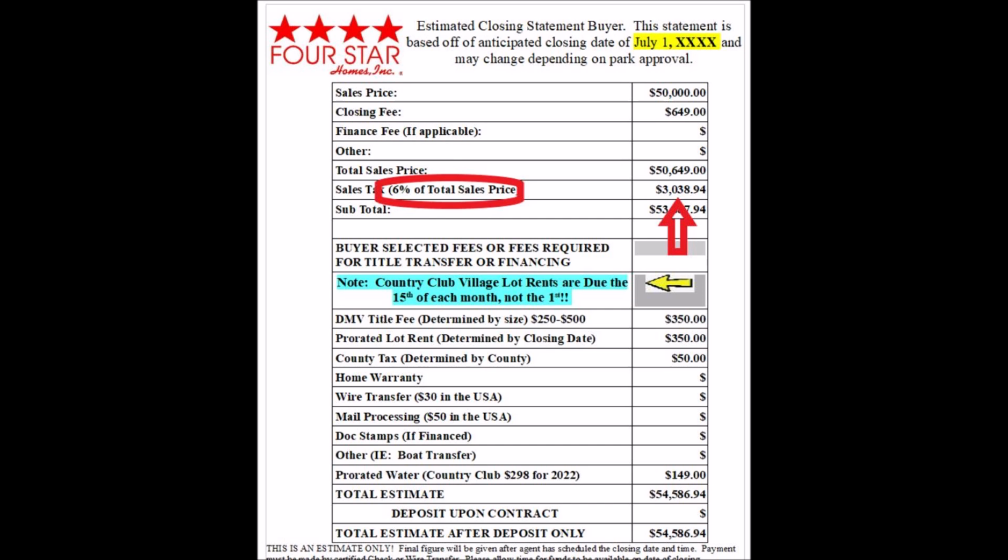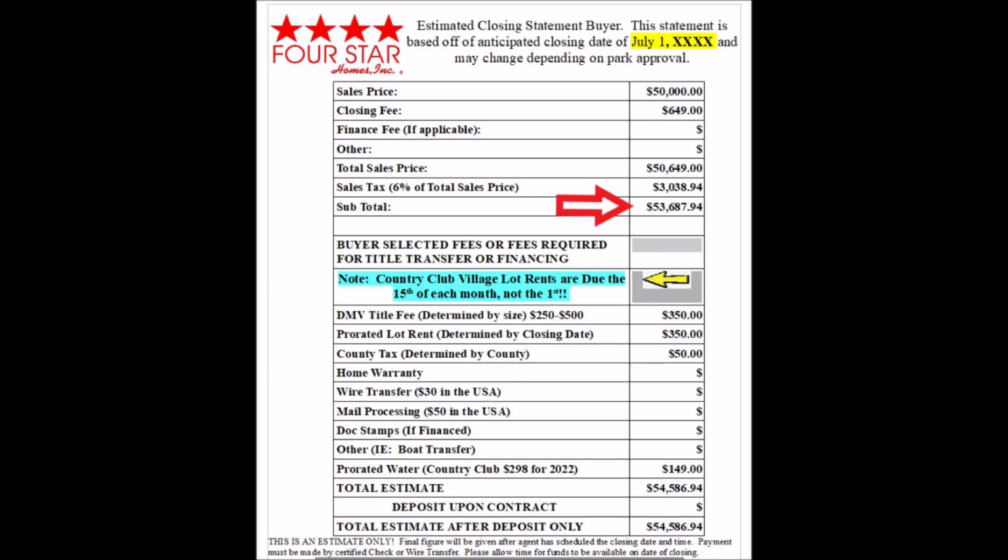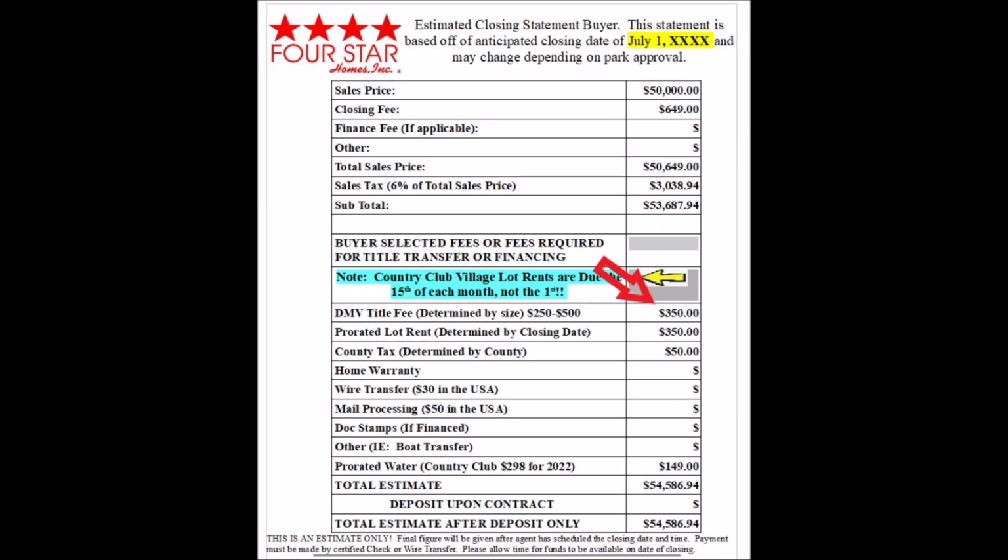Florida does have a 6% sales tax, so on this particular house, you'd be looking at a tax of $3,038.94. So your subtotal is going to come out to $53,687.94. The cost for the DMV to process both your registration and your titles is going to depend on whether it's one title, two titles, or three titles. For this example, we're assuming it's a double wide, so it's going to run about $350.